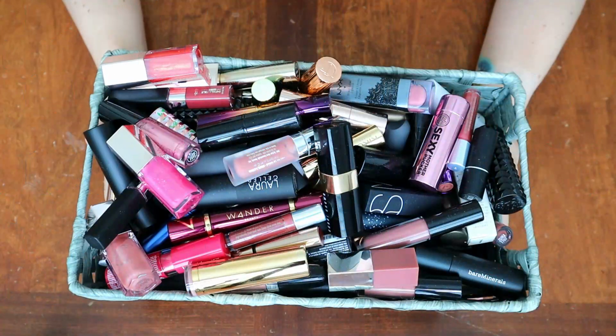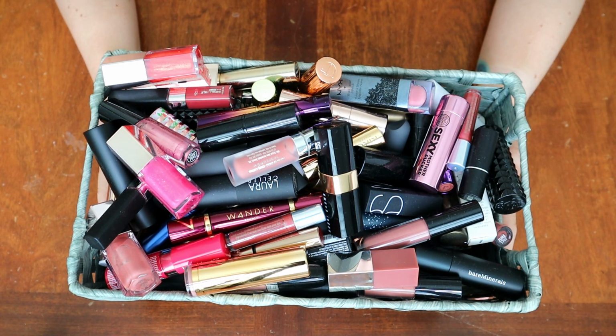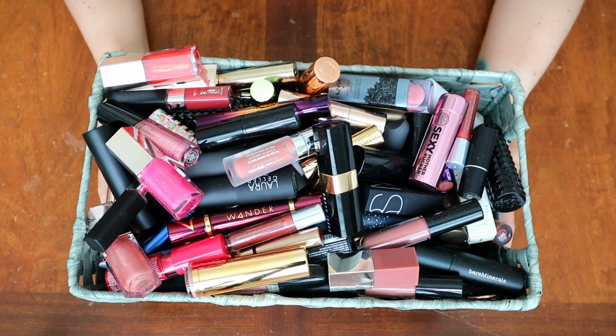All right, let's go ahead, turn the camera down, dump all this out, and get started. All right, my friends, here we have the massive, massive container that has hopefully all of my pinks. Like I mentioned with the purples, there is probably going to be some crossover, and once I start swatching them, I'll be thinking that some probably didn't belong in the pinks category, but that's fine. We'll just roll with it.